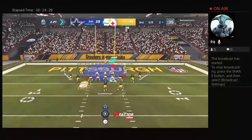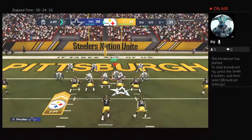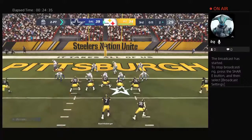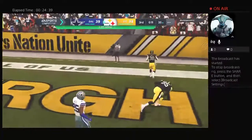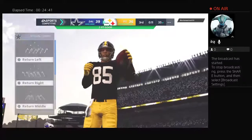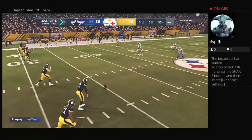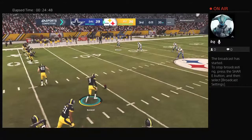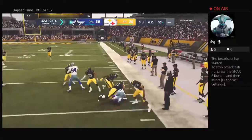Now Mike Tomlin says, let's go ahead and go for 2. Here's Roethlisberger, and he's got it. So the try for 2 successful. And with it, they're back within a field goal. Still just a 2-score game in the 3rd quarter, but they're going to go onside kick here anyway. And the Cowboys are able to recover.